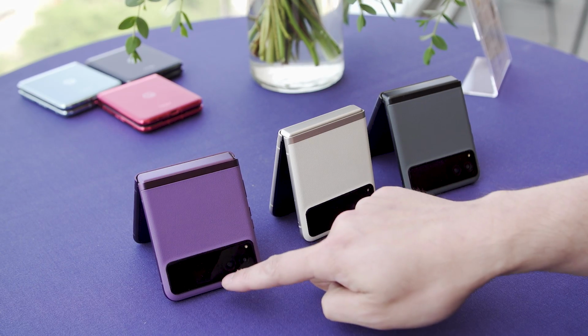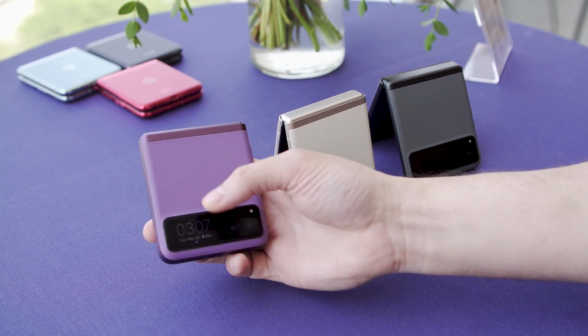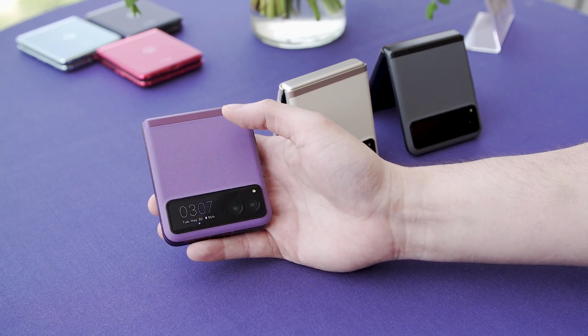We're talking a 1.5-inch display, and as you can see, I'm touching right here, it doesn't really do anything when it's half open. You have to close it, and then you'll kind of see, hey, you can see the time, you can see the date, you can see texts and notifications like that, but that's about all you're getting.